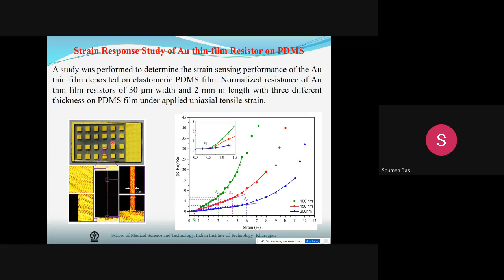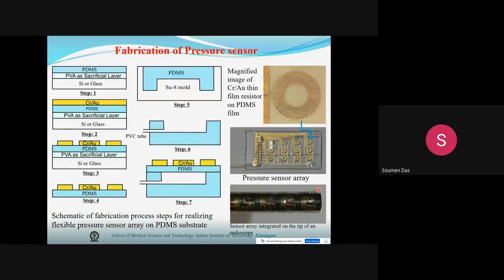And here it is a microscopic view of how it will look, and the resistance will change, it will have strain versus resistance, which is non-linear. But in the initial phase it is linear, but as you increase the strain, the amount of change of resistance will be non-uniform, and that also varies for different dimensions. So it's a complex phenomenon, and we have utilized only the linear portion to make our devices. This is the whole process to get a device, and here I can show you we have made a 12 array of the pressure sensors on that.